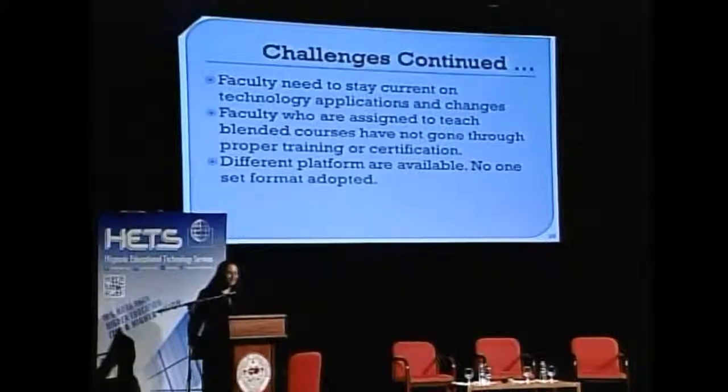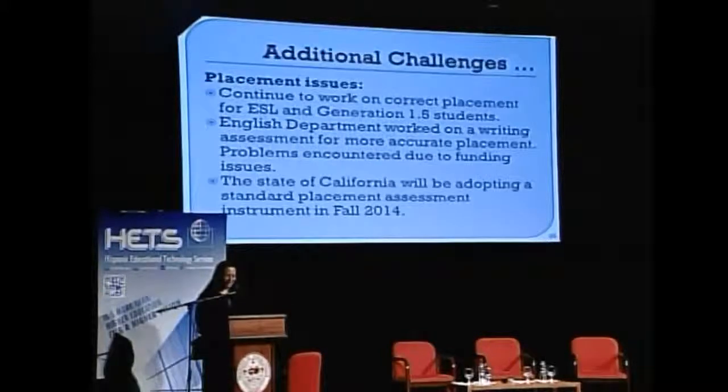Faculties need to stay current on technology and the changes that take place. And those who are assigned to teach blended courses online, they need to go through a certification program. It makes a big difference. The college should not continue to change platforms, so we've been using Moodle for quite some time. So I think we are set for now.